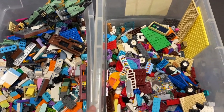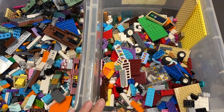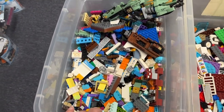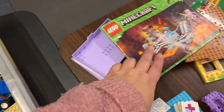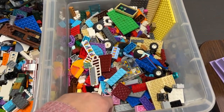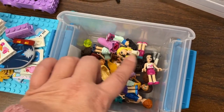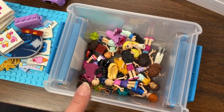The other day I was out running some errands and I stopped by a local thrift store. I was looking actually for some yarn for a project I'm working on, and they had a container that was full of used Lego. It said Minecraft on it, and it did have one instruction book for Minecraft, but most of the parts were for Friends sets, and there was a whole bunch of the little doll figures. So I will give those to my husband to see if there's any actual complete dolls in there. So he'll work on that.